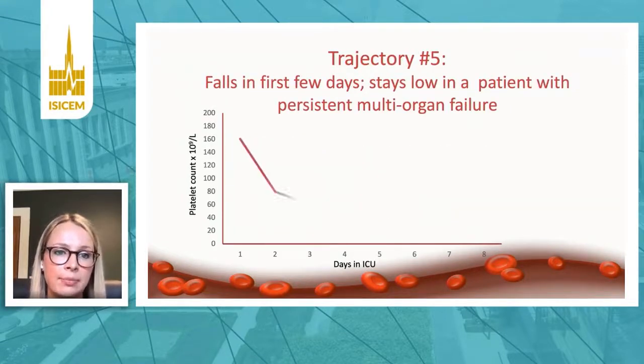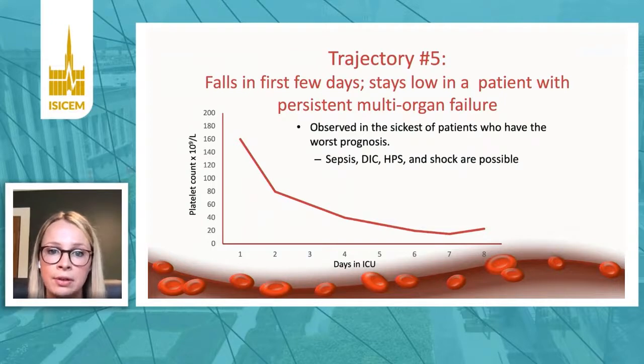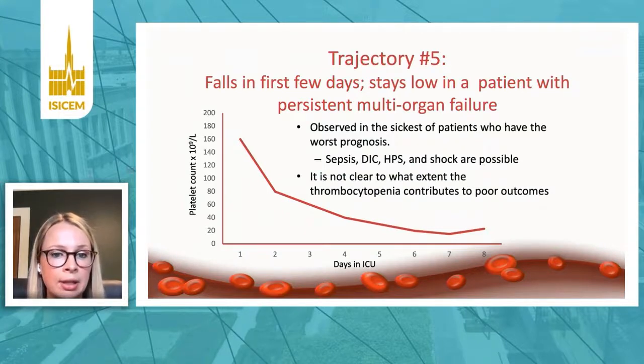And lastly, when the platelet count falls within the first few days and stays low in a patient with persistent multi-organ failure, this is what we observe in the sickest of patients who have the worst prognosis. And it's really unclear to what extent the thrombocytopenia is contributing to poor outcomes in these patients versus a marker of severe illness and organ failure.